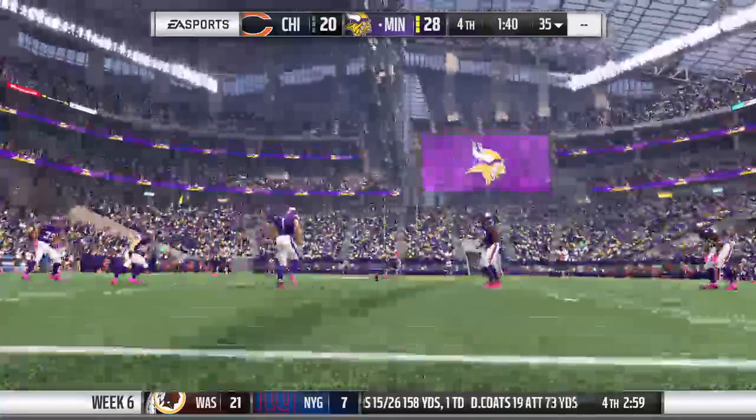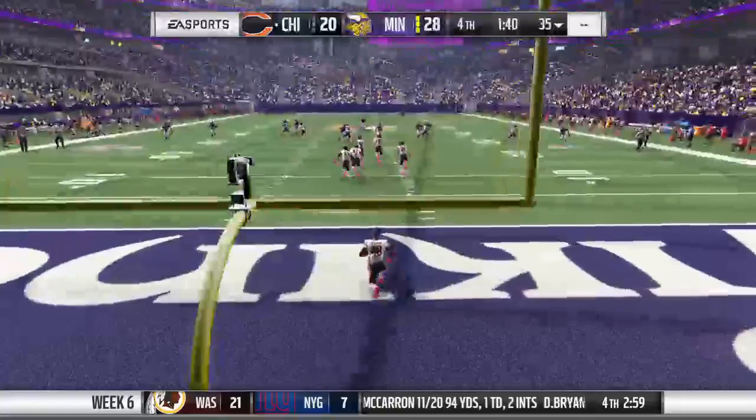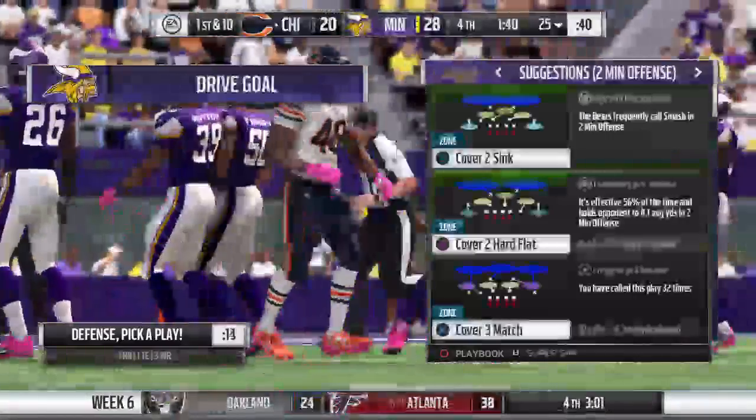Franks now on to kick it away after the touchdown. That's fielded in the end zone, and no run back here. This will be a touchback, and it comes out to the 25-yard line.